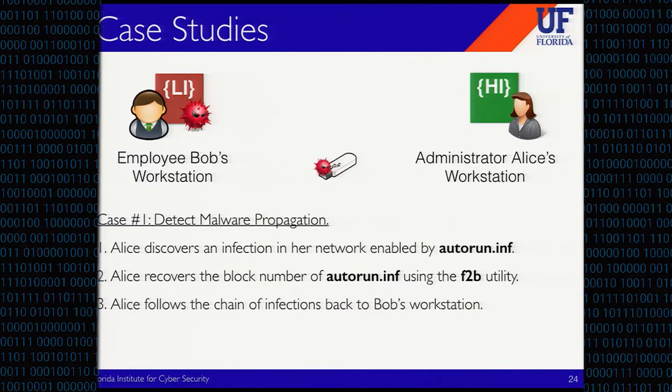So this infected ProvUSB device continues to propagate through the organization for sharing PowerPoint slides and what have you. And eventually, there's some out-of-band incident that occurs, and Alice realizes that she's got an infection in her network. So using the information she extracts from these devices, she first recovers the block numbers that are associated with the autorun file using our utility. And then with the captured provenance, she can look at this previously unmonitored channel of data flow within her organization in order to trace the chain of infections back to Bob's computer.